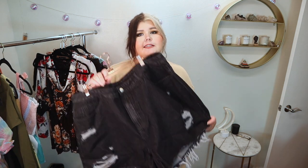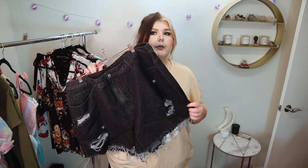Okay, this is the first pair of shorts. I feel like this one looks slightly more promising, but I don't know. So I'm going to try and put these on. What top?